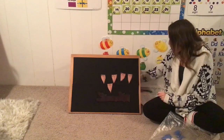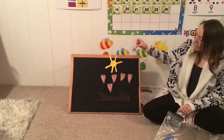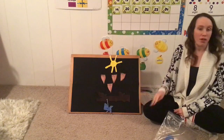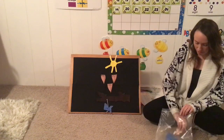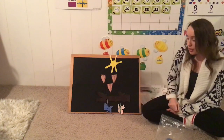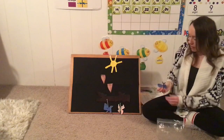But out of the cocoon and out from the sun, now there's a butterfly, and that made 1. And now the cocoon is gone, and there are 4 cocoons left. And out popped another butterfly, and that made 2. And so we have 3 cocoons and 2 butterflies. But out from the sun, another one popped out of the cocoon, and that made 3 butterflies.